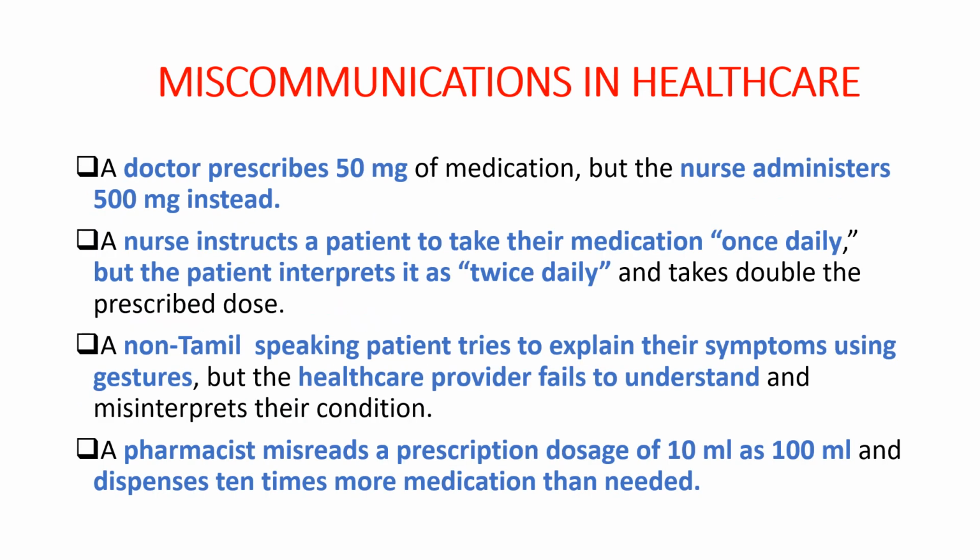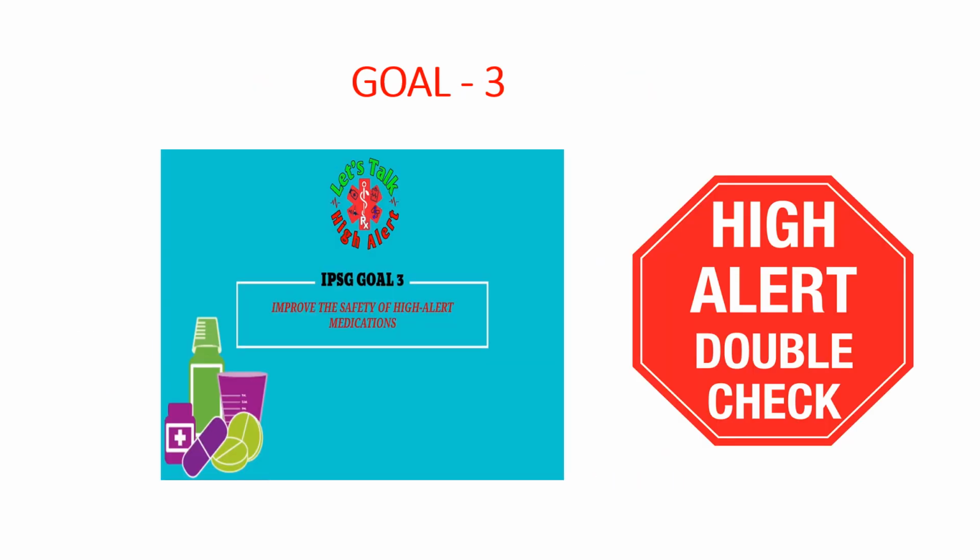Miscommunication in health care. In some situations there may be a chance of miscommunication. In case a doctor prescribes 50 mg of medication, the nurse administers 500 mg. Or the nurse instructs a patient to take their medication once daily, but the patient interprets it as twice daily. A non-Tamil speaking patient tries to explain the symptoms using gestures, and the health care provider fails to understand. Or a pharmacist misreads a prescription dosage of 10 ml as 100 ml. This is the miscommunication that can take place in a health care setting.